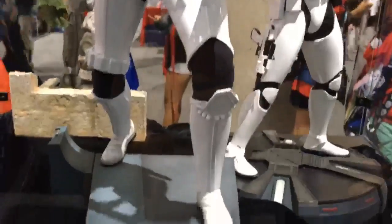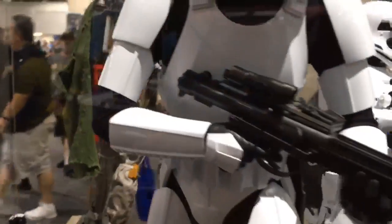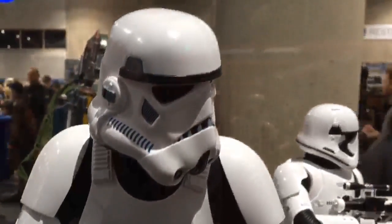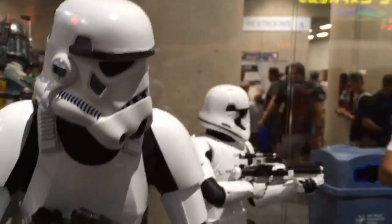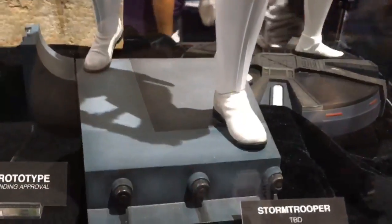All right, and we've got another Stormtrooper. This is the classic Stormtrooper premium format figure. This is a mixed media piece as well. He's got that fabric black undersuit, and the sculpted armor. Very cool shot with these. Look at these guys. His base is meant to be the bridge of the Death Star. The bridge of the Death Star. So that's pretty cool.